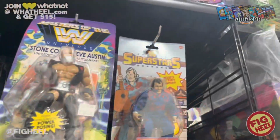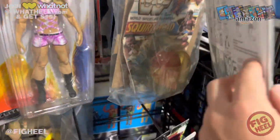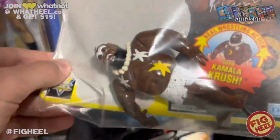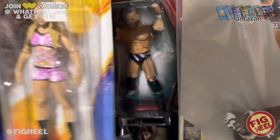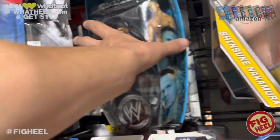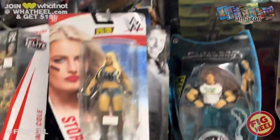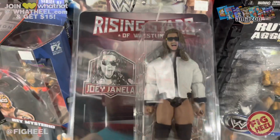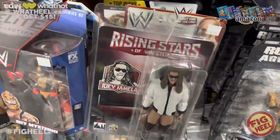ECW, Tyson Kidd, Evan Bourne, got some Superstars. They had a Squirt Head Hogan, Hasbro Kamala. It was $100, which I thought was a lot. There's Emma, Sasha Banks, Matt Morgan from the Impact line, Elite Sasha, Stevie Richards, John Cena in the raglan shirt, I think they're called. Joey Janela, his Rising Stars of Wrestling FTC figure.